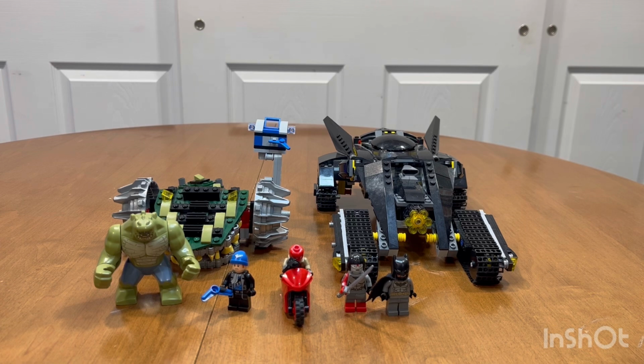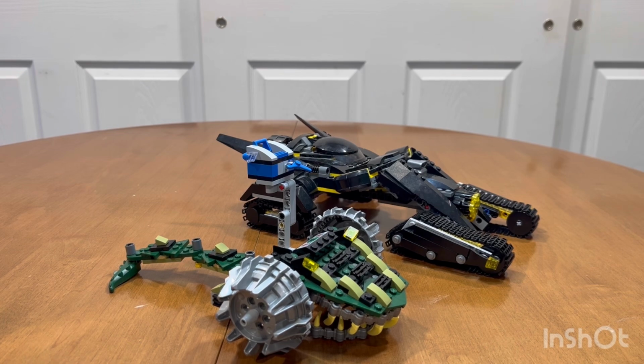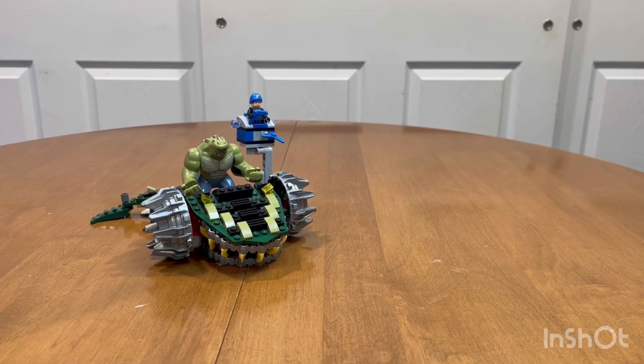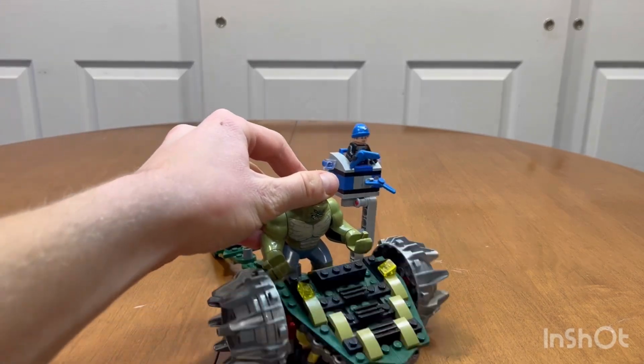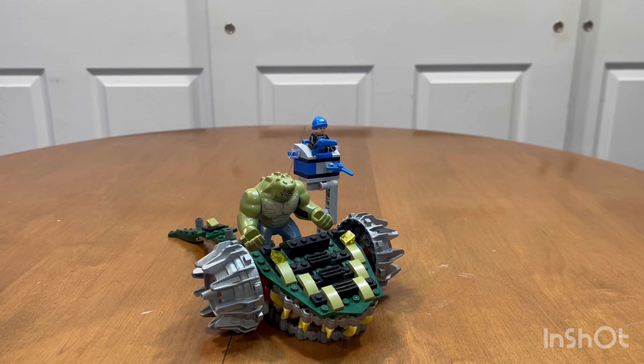In fact, I'm not sure if any of these characters besides Batman and Killer Croc have even been made in another set, but don't quote me on that. Getting into the features of the set, they actually might be my favorite of all sets on this list. First off, we have Killer Croc's chomper thing, call it what you want, which has a nice mechanism that allows for the mouth to open and close when the wheels turn. This is one of the coolest features I know of in a LEGO Land vehicle, and it will come into play later in the set.